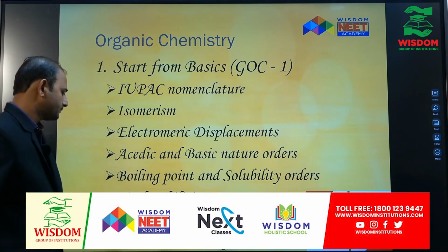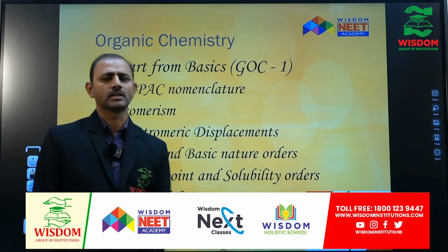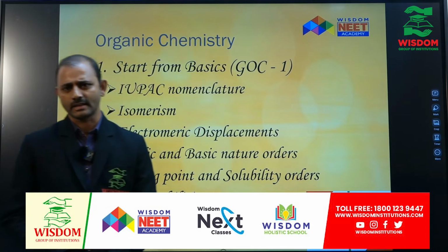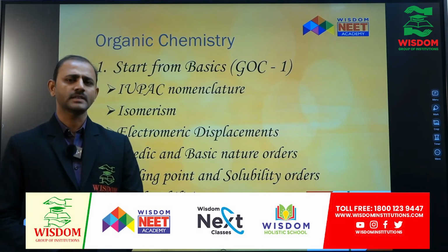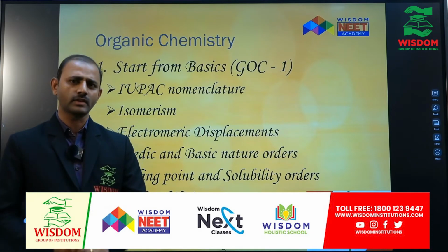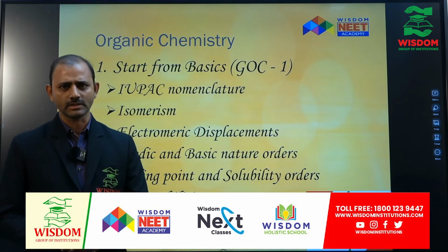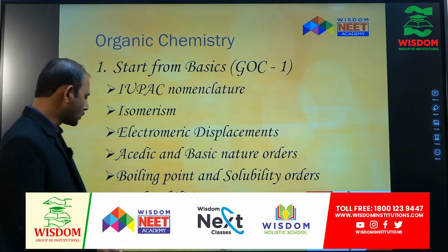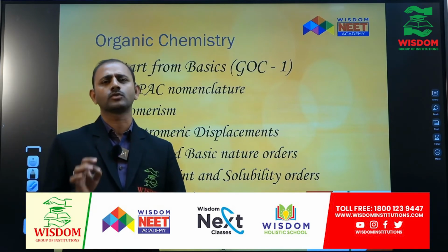At last, nucleophilicity concept, because SN1, SN2 reactions are there, even E2 elimination reactions are there. So in that concept, basicity and nucleophilicity concept is very useful to identify whether the given reaction is related to SN1 or SN2. So that is why nucleophilicity related at least 15 to 20 questions you practice.